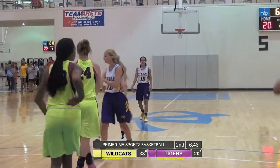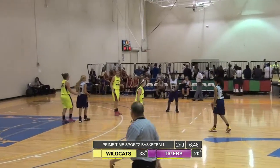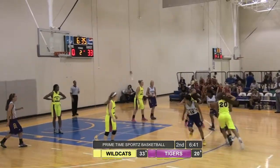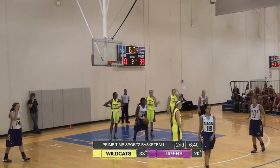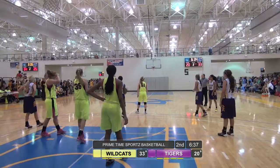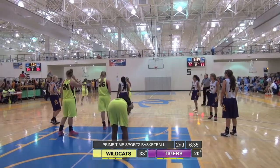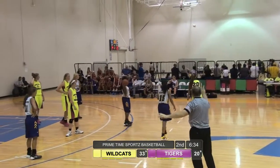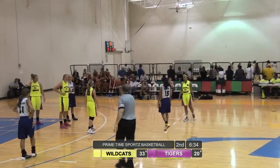Lady Tigers bringing it up is Leah Clifton. She has been the point guard. Led the Tigers attack. She tried to set a screen and takes a nasty push. They're going to call a foul on Maya Pearson. Wasn't so much a push as her just running through the screen.